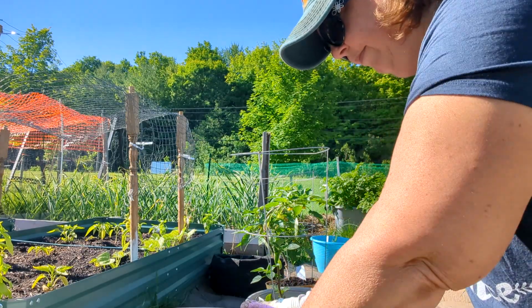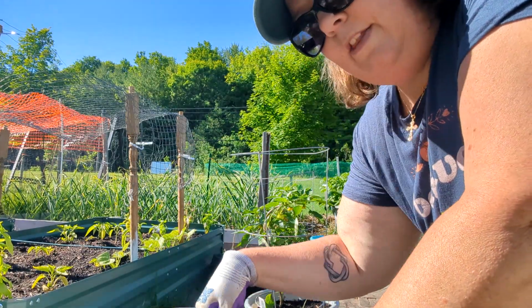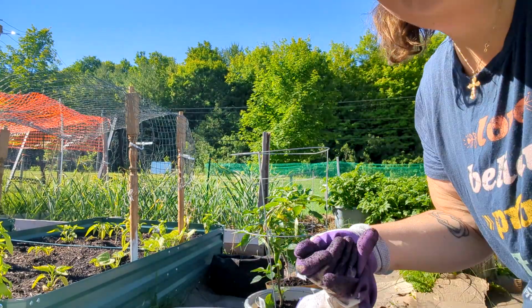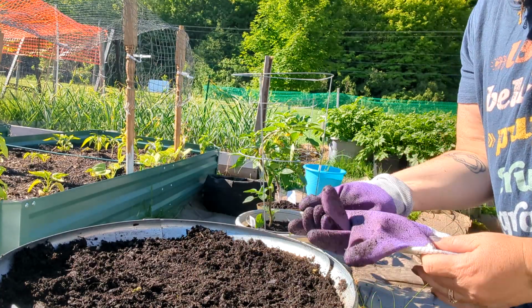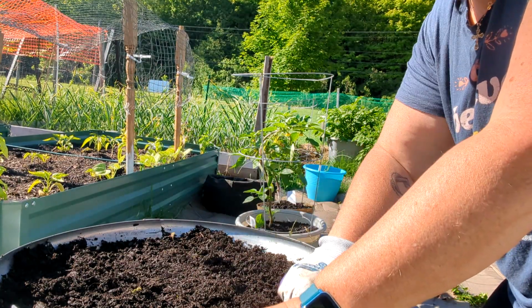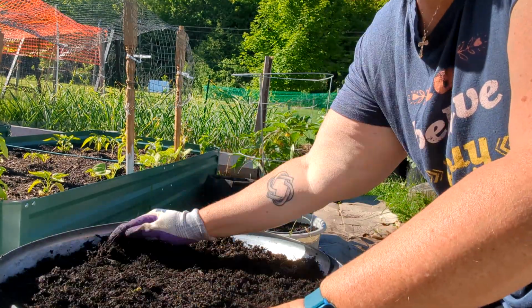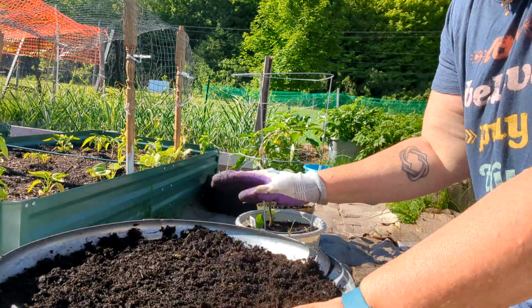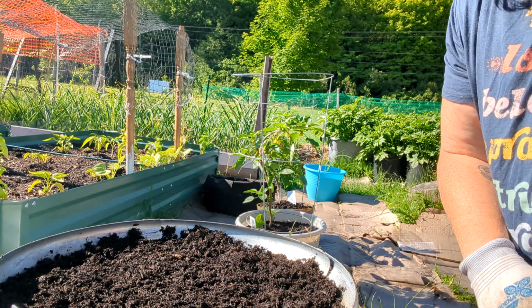There we go. Now, there is mesh wire underneath this. See there, underneath this, there's mesh wire. So hopefully the voles shouldn't be able to get to them like they have been over in the other garden. So, okay. So all we got left are the, well, I shouldn't say all we got left.